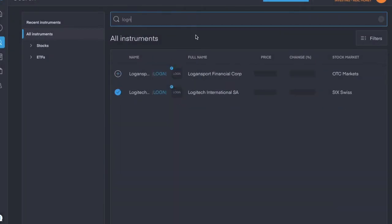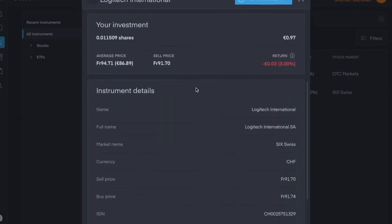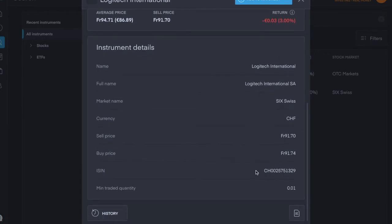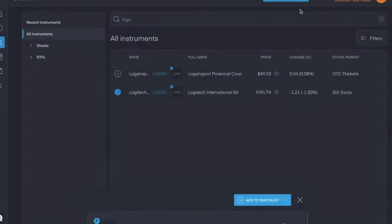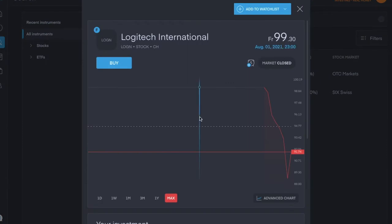So the first payment was from Logitech, and it was in francs, so it was the Swiss one. Ticker symbol is LOGN. It's about 91 francs per share at the moment, based in Switzerland, and there's no details given. This is usually the information they give on the very bottom of most instruments. Let's see if it has the details in this one. No, sorry, that's a completely different company. Yeah, nothing really given, unfortunately.